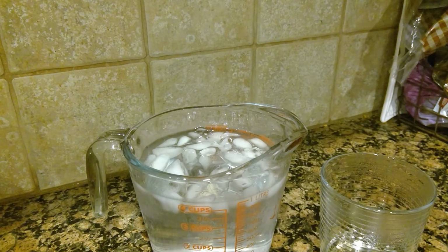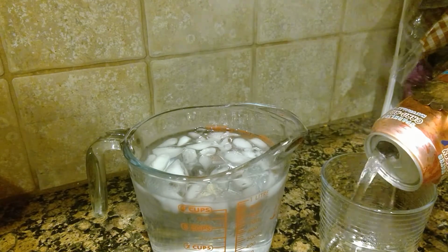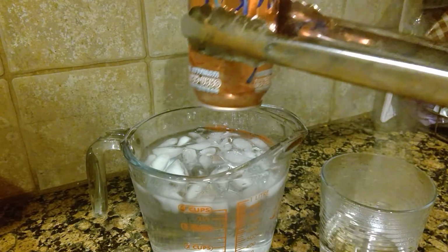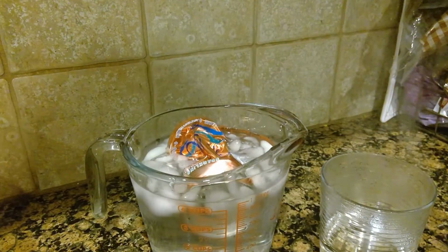So in this experiment, I have cold water, and I'm going to dump hot water from an aluminum can into another container, which allows vapor into the can. So the hot air versus the cold water is going to change the pressure enough that the inside is not greater than the outside, and so it'll crush. And this is what happened for the Deepwater Horizon.